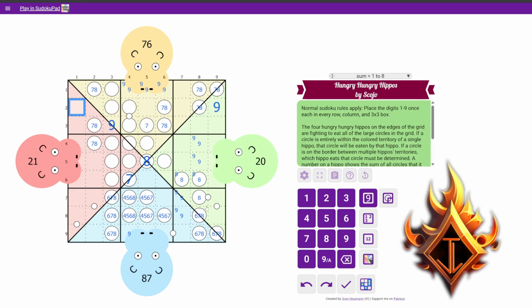Now, okay, so these were all part of blue. So they can belong to no other hippo. And then the same type of strategy with yellow.